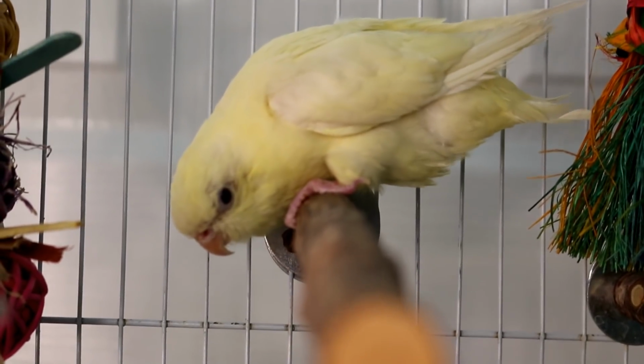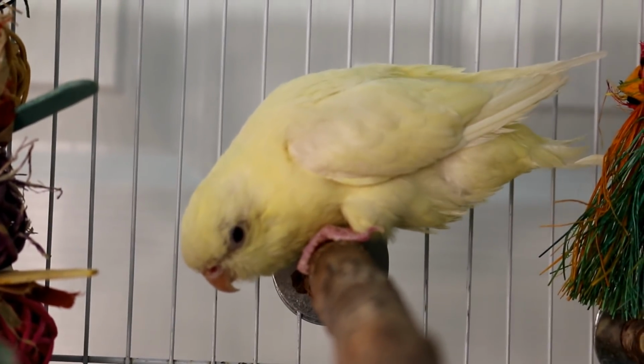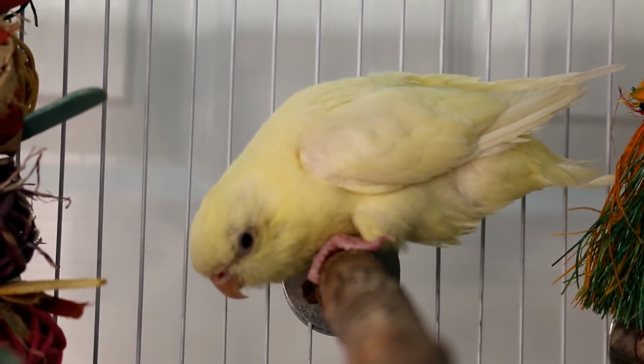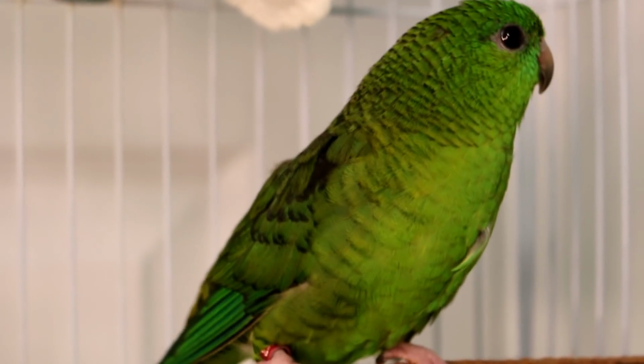Now this is one of my Linnies. He's an older boy, and he's kind of crippled in his feet. He's got arthritis, so he always needs a nail trim, but I can't see them from here. And this is my other Linnie, Pickles.